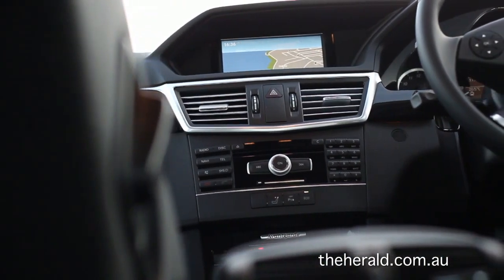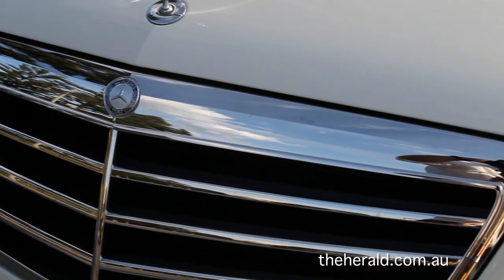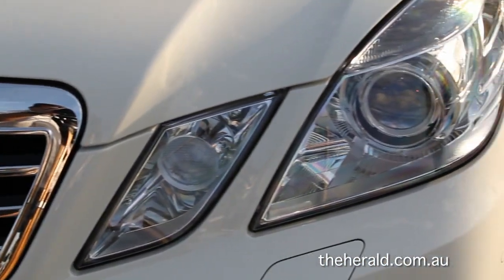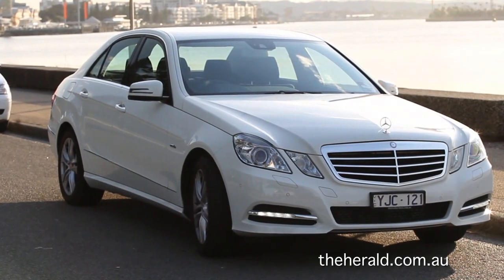It comes in at about $106,000, but you have to remember with Mercedes-Benz's and BMWs, Audis, etc., that they're paying a lot of that money in luxury car tax. But by the same token, you are getting quite a bit of car for your money.